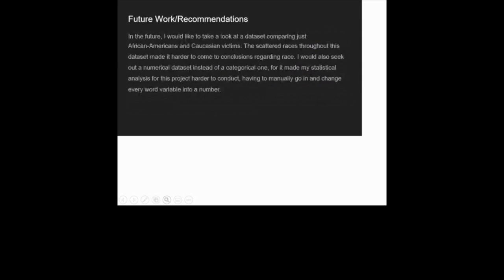In the future, I would like to take a look at a data set comparing just African American and Caucasian victims. Since there were various races scattered all throughout the data set, it was hard to come up with a clear conclusion. Next slide.